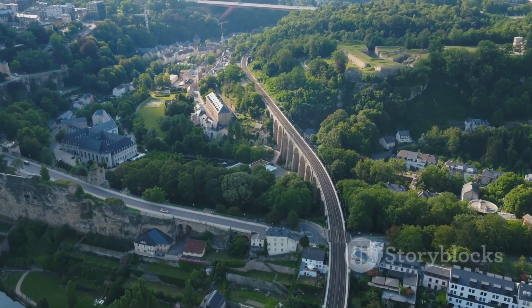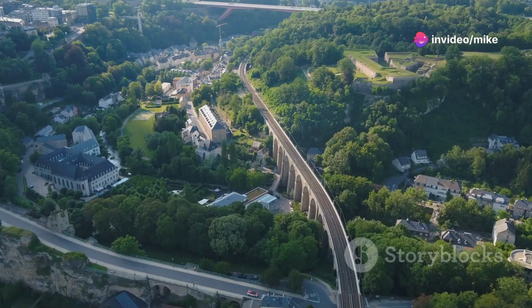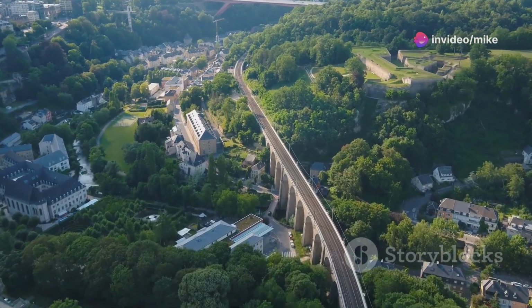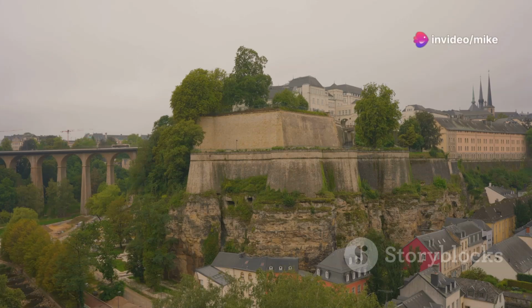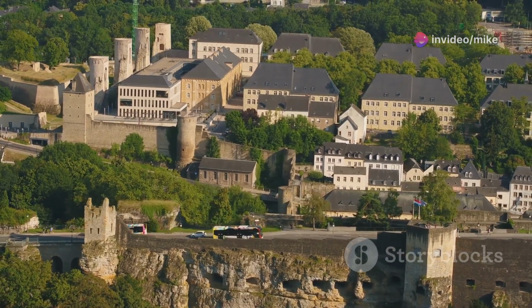For the best views, head to the Chemin de la Corniche. Known as the most beautiful balcony in Europe, this walkway offers breathtaking panoramic views of the city and the surrounding valleys. It's the perfect spot to take in the beauty of Luxembourg City, with its blend of natural landscapes and historic architecture. Luxembourg City is a must-see destination.